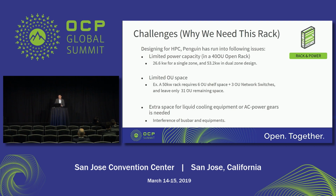The other factor is in HPC and also the recent trend of AI applications, we need to utilize liquid cooling for the total rack solution, which means the customer will need to reserve extra space for the liquid cooling equipment, no matter if it's direct chip liquid cooling or some other method. From time to time, that liquid cooling equipment can cause interference with the bus bar and some of the equipment. That's the background of why we have worked with Rittal to design a new 44 OU rack.